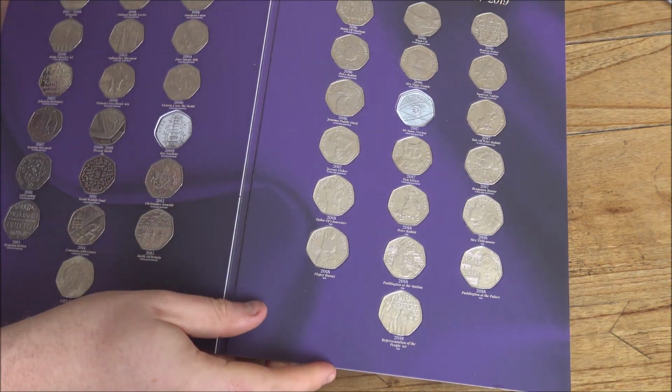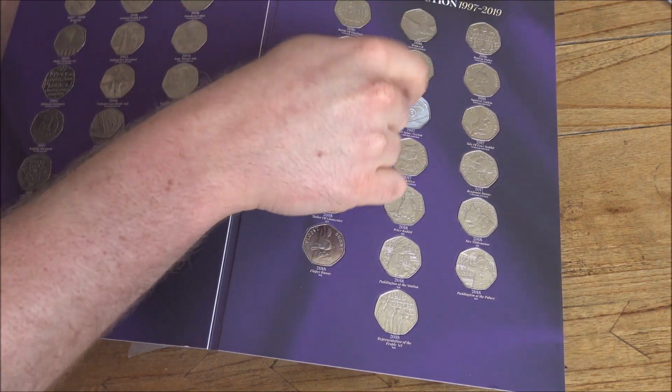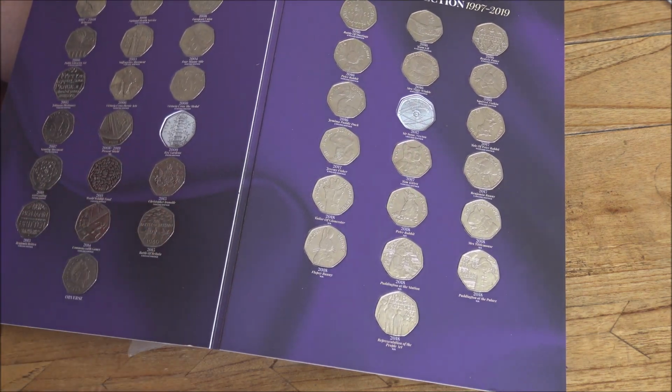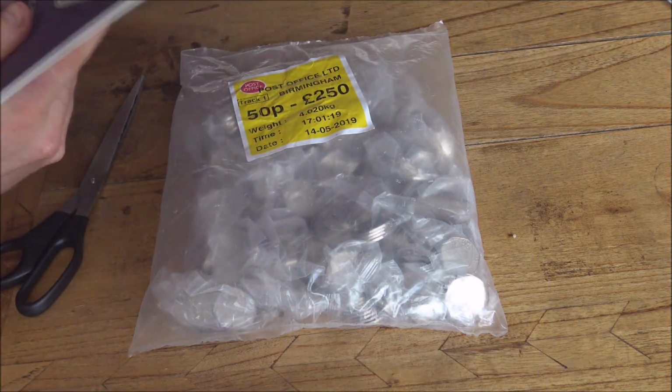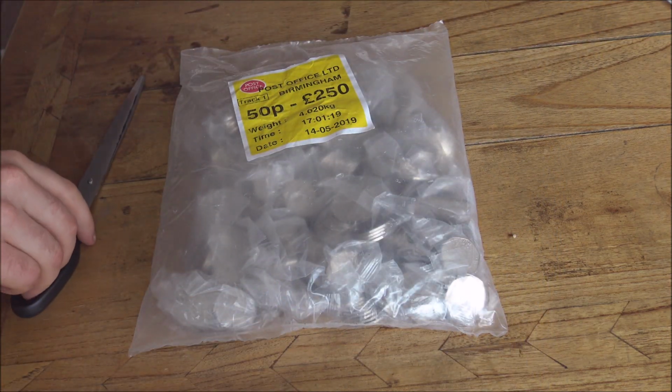So you can see this folder is only two away from being complete. That bloody Sir Isaac Newton, which is my Moby Dick now, and the Kew Gardens, which is very unlikely to find, but hey, we can always hope, can't we?